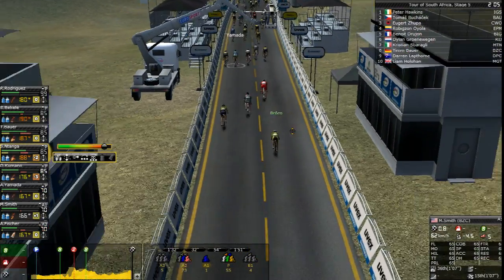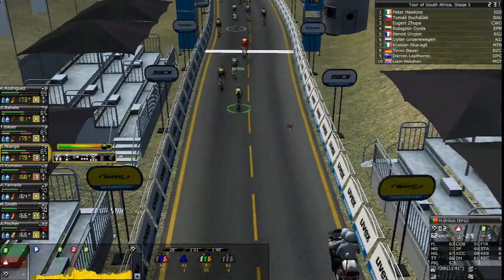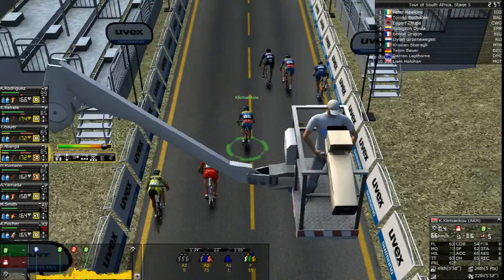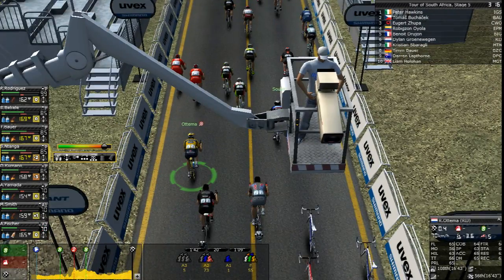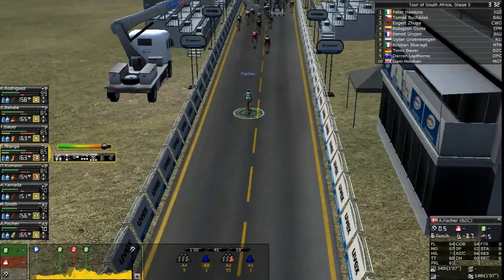Who's this that's got dropped? Smith's been dropped right at the end. No, it doesn't. In fact, he should get the same time actually. I think he gets the same time. These guys definitely won't get the same time though. So, yeah, where's Fisher? Oh, Fisher, that's not good. He's not had a good day.